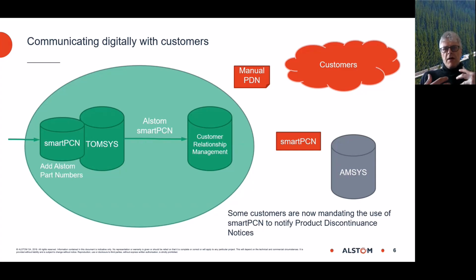And if it's Alstom itself that is declaring the end of life of a product, and again, that's an Alstom smartPCN. So our design authorities are capable of creating their own smartPCNs. So we send that into our customer relationship management system. And what do we do with it then? We do essentially three things.